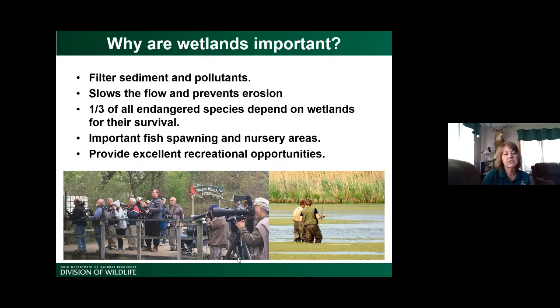Wildlife in general, there are some very specific habitats that you'll find, some habitats that very few animals use, that's very focused for their survival. And it's not just wetlands. Some animals are focused really on forests or meadows. But when you're talking about wetlands, to have about 1/3 of the endangered species dependent on wetlands, that's huge. They're also great fish spawning areas, and for humans, they provide lots of recreational opportunities.